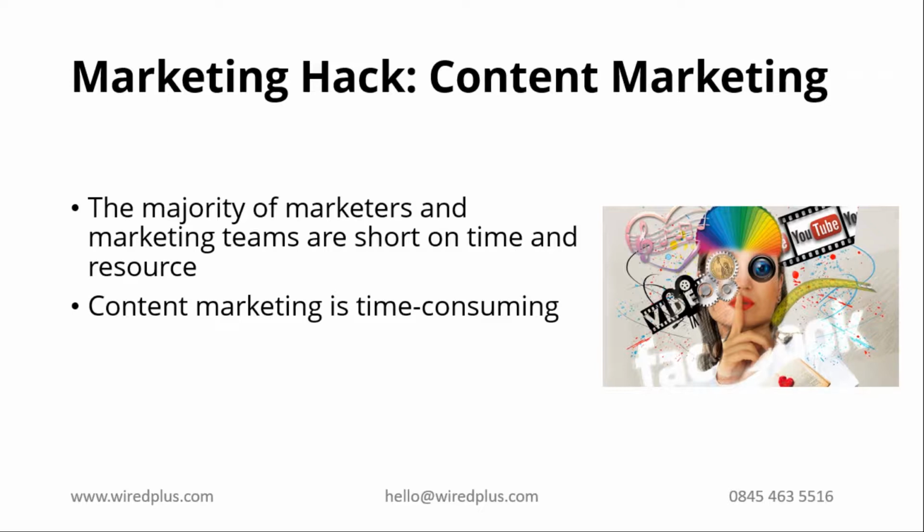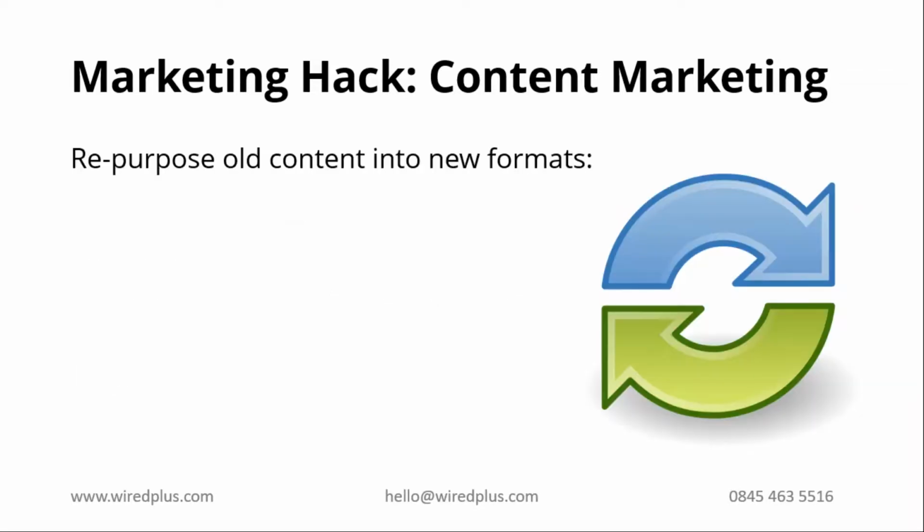So here's a time-saving tip for your content marketing. Repurpose that old content. If it was good enough to publish once and in one format, then it can be used time and time again in different formats. Your audience won't have seen all of your old content, and they might only want to consume your content in one format too. Give them the chance to digest that information in as many different ways as you can to make sure that they use the content and also share it with their networks too.